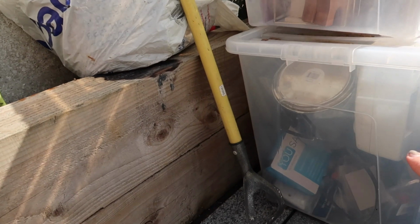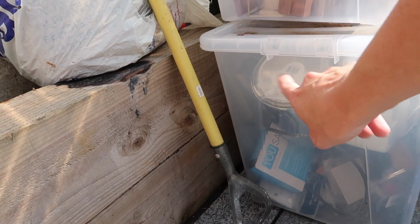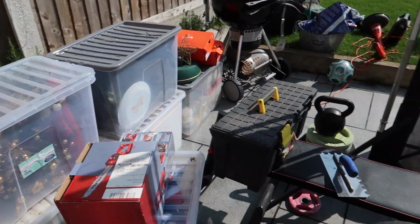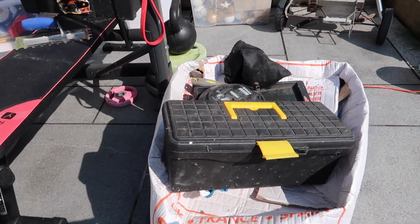And then here, I actually think we could go through that because that looks like paint and things like that, and that paint will probably be off by now. So as we start putting our Christmas things back in, I will go through that. In here, Chris, you need to go through this box actually because it's got all wires and things in it.